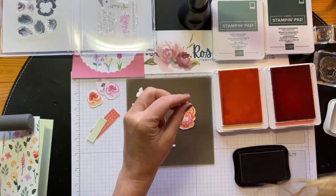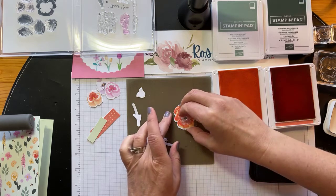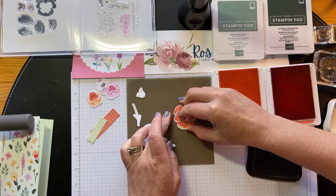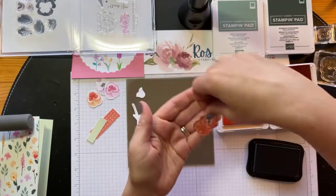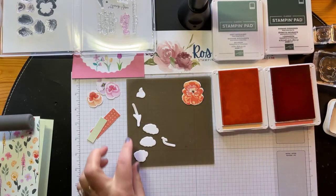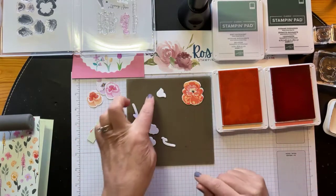Okay, I'm just reaching for my Memento, and I'm going to use that to do my center. Let's grab the teeniest little block that I have here, and we're going to put that right in the center here. Whoops, and there goes my bloom. It's okay. So there is my pansy. Now I have another pansy shape here, this one right here. It's like a little bloom. It kind of looks like a tulip.